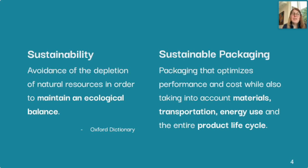And sustainable packaging is packaging that optimizes performance and cost, but also takes into account materials, transportation, energy use, and the entire product lifecycle. So the key thing here is the product lifecycle and thinking about how materials move throughout the entire lifecycle of individual products and companies and our lives.